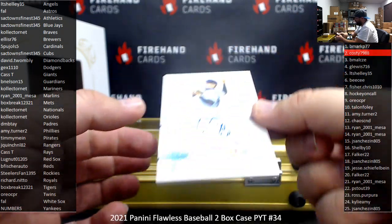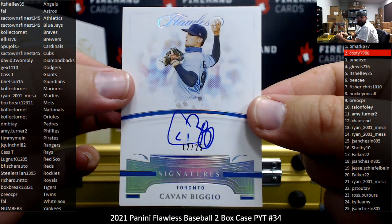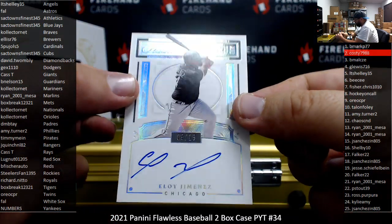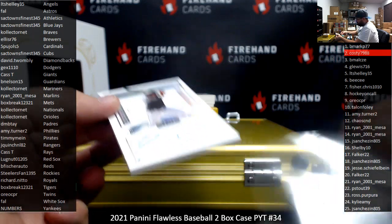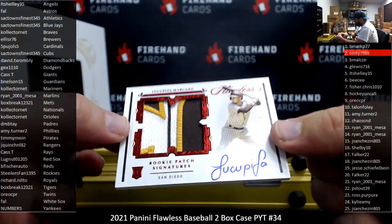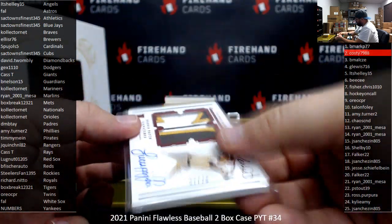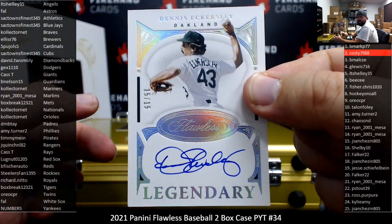All right, number to 25, got a flawless signature. It's Kevin Biggio, Blue Jays, to Sacktown's Finest. Eloy Jimenez, Honored Ink, 5 of 15. Chicago White Sox, Frank. Got a red foil rookie patch signature, 7 of 20, Tucupita Marcano, Padres, Diambite. Legendary autograph, number to 15, for the Athletics, Dennis Eckersley, Sacktown's Finest.